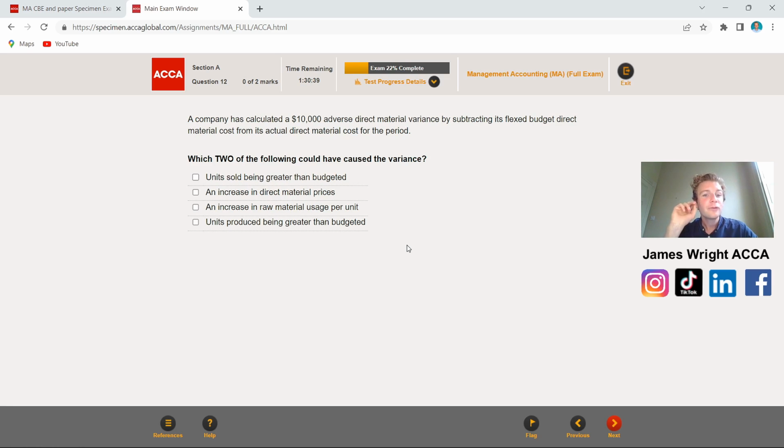Right, which 2 of the following could have caused the variance? Oh, okay, so we've got to read the top bit first before we go down to any options. A company has calculated a $10,000 adverse direct material variance by subtracting its flex budget direct material costs from its actual direct material costs for the period.